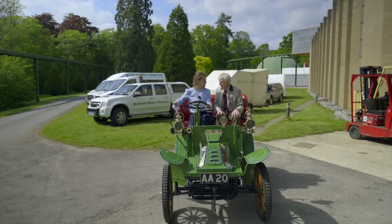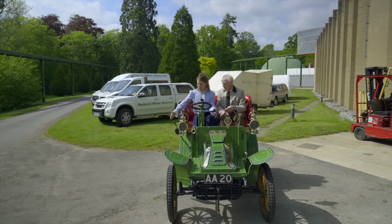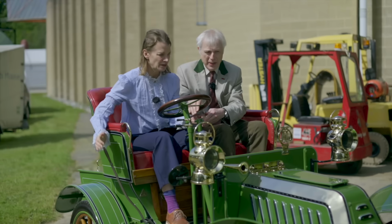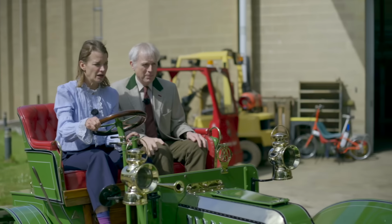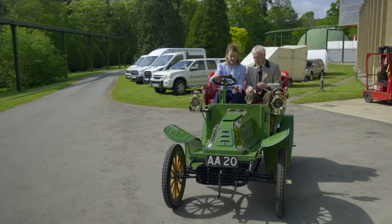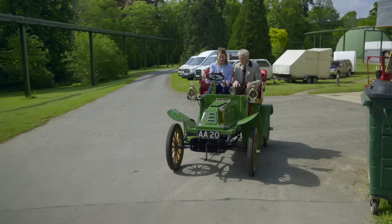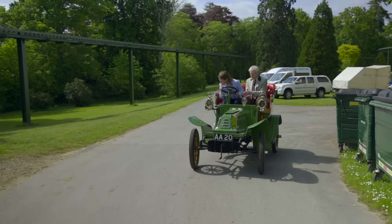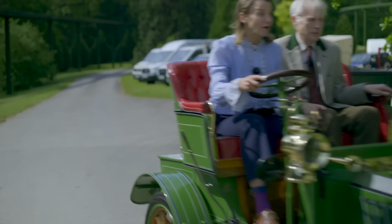Okay, so I'm going to pull this back and it will go forward. Well, if you pull that forward at the same time, otherwise you'll just roll back. Oh, okay, I see. On a slight hill. That's it. So just slowly pull it towards you. Okay, watch out, everybody. Now, should I release it, pull it a bit more in towards me? Yeah, because I don't think it's fully off the brake. Just pull that in a bit more. Oh yeah, see? Okay, brave.